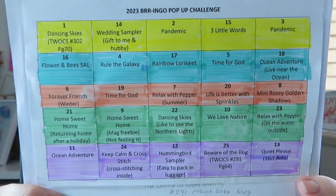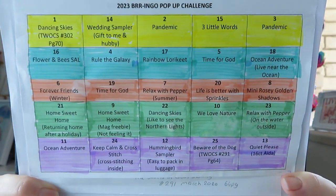So that is what I have stitched on for the rest of Brr-ingo, and because of that I got a blackout. So I'm quite pleased because today is the 26th of January in Australia, so it's Australia Day, and I personally have the day off work, so does my husband, and my daughter doesn't go to school, so I went and caught up on that.